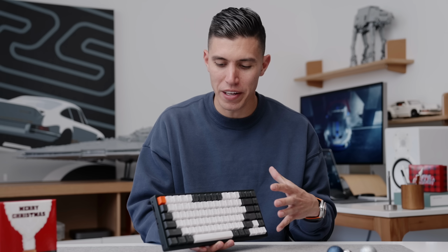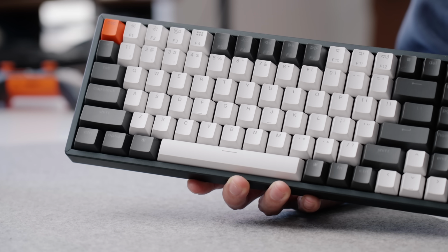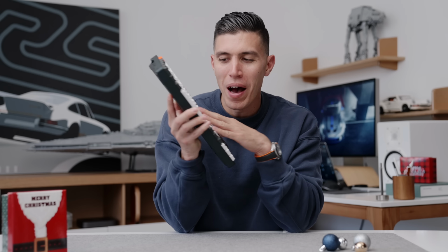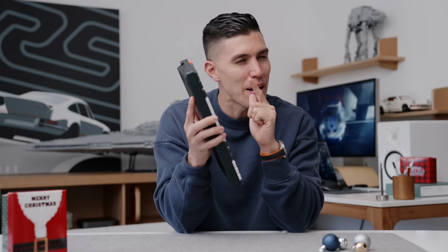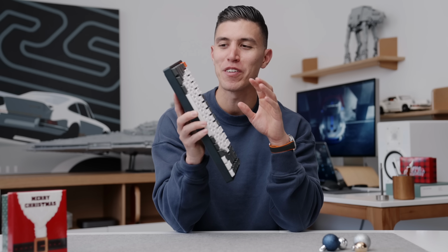Keychron has been in the wireless mechanical keyboard game for a while now, so this should be no surprise. It has some really nice tactile feedback depending on which switches you get. Just kind of listen to these ones here. So I do have blue switches on this guy. I believe this one it's either the K2 or the K3. You'll just have to check their site.